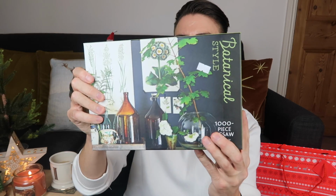The next thing that I've got to show you is a jigsaw puzzle. You may remember that I picked this up earlier in the year for £1.50, but jigsaw puzzles are something that you will see plenty of in the charity shops and thrift stores, and I think it can make a nice present around Christmas time, as well as board games.